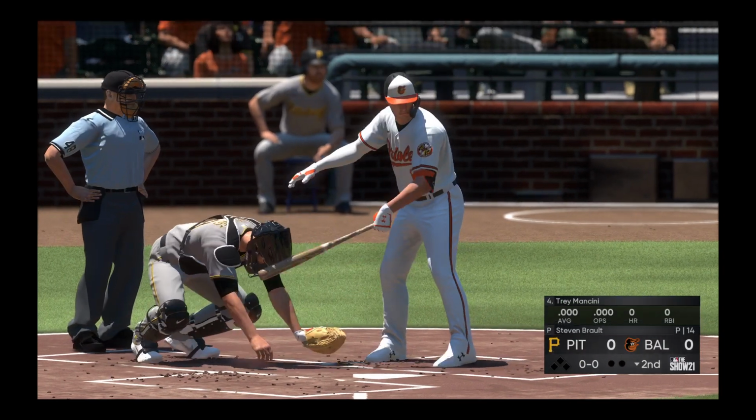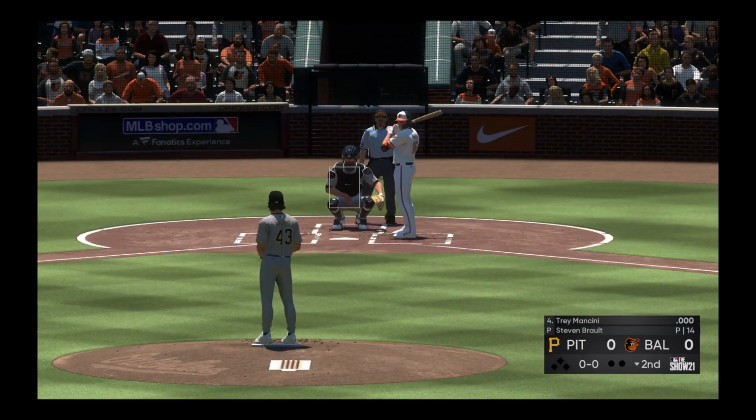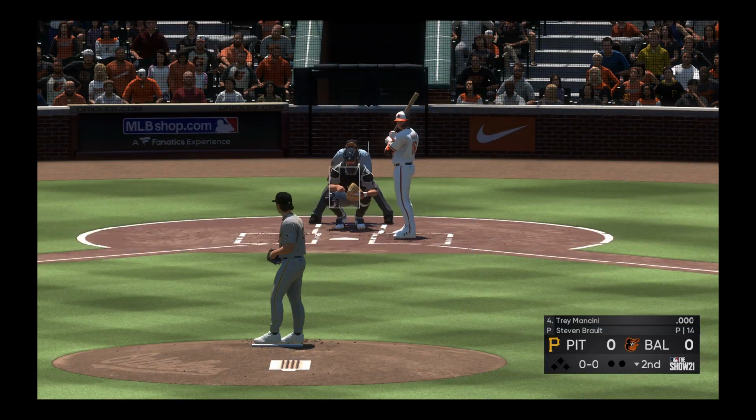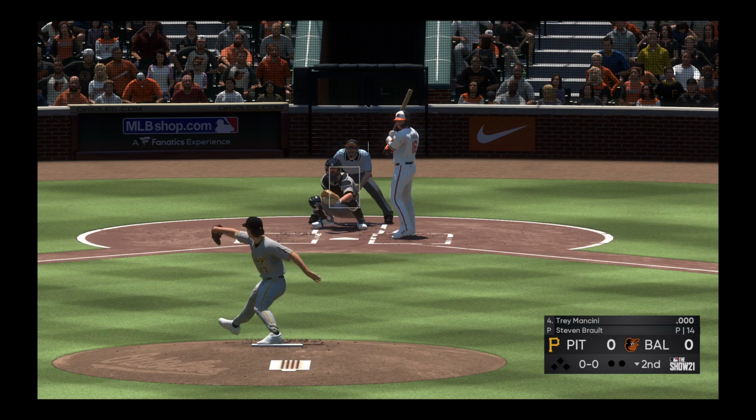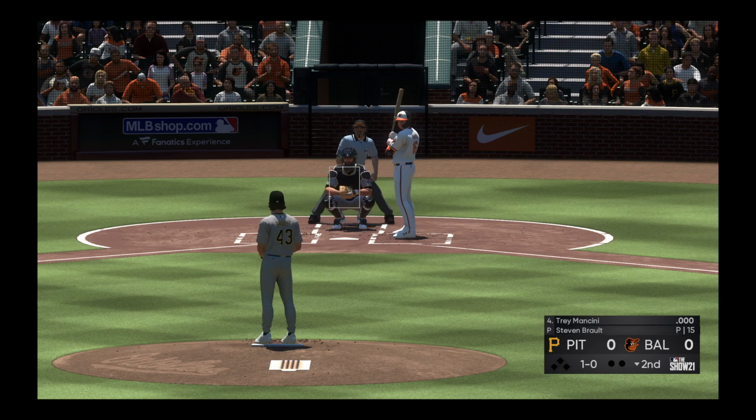So now the Oriole cleanup hitter, Trey Mancini, set to lead off the home half of the second. Here's the first pitch. Mancini. There's a fastball well off the plate for a ball.